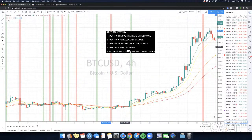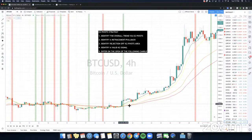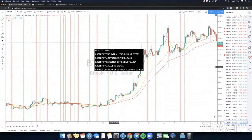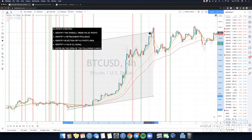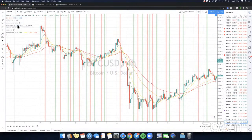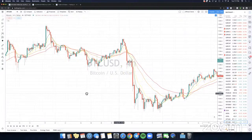Right here, you want to identify the overall trend using the K2 pivots. When price is above the pivots, and the pivots are spread out like they are right here and all angling in the same direction, that confirms an overall uptrend. It's pretty clear: price is above it, the pivots are spread out and angling upwards. Even if you want to draw your own trend lines, you can do that. Vice versa, when price is below the pivots, and they're angling downwards and spread out, that's a clear downtrend.